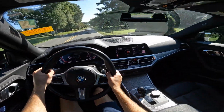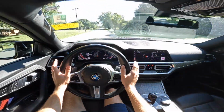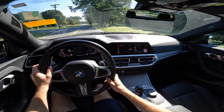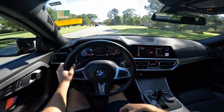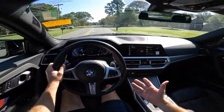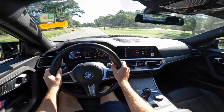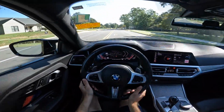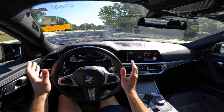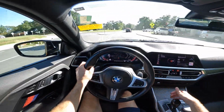So while the M240i doesn't come with the manual transmission, you get a very responsive automatic transmission that is quicker than the manual. I do wish, however, that a manual was offered, but you can go with the Supra if you want a similar vehicle with that manual. So behind the wheel now for the M240i, right in the mid $50,000 range, you can find these cars.